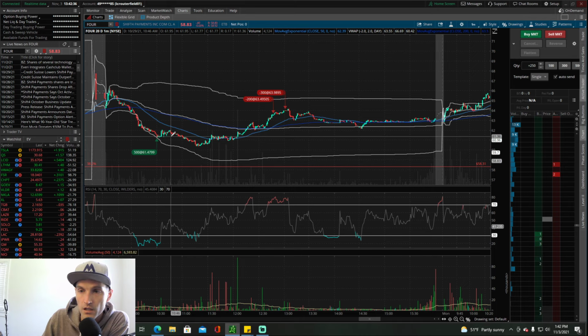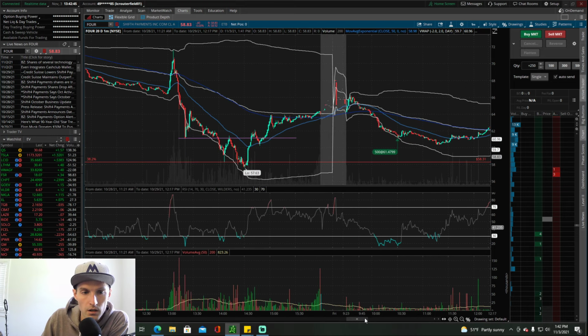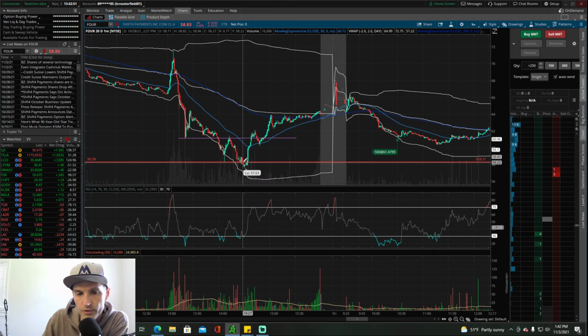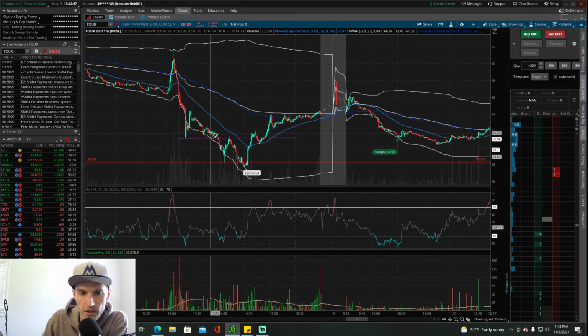entry point. The reason is, if we go to the day before, let's pull up a 20-minute. Okay, yeah, here we go. All right, so let's look at the day before. You can see we met long-term support here. Long-term support retracement, and the market respected it. This is a ton of volume for this stock. So we got really volatile here in the price action.